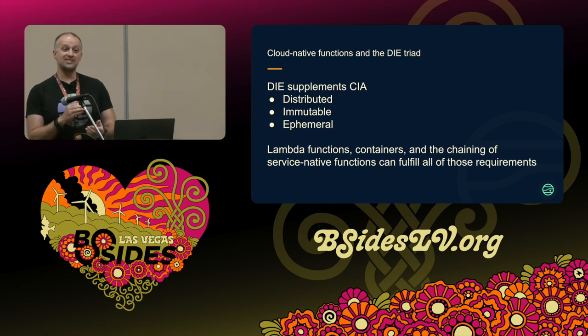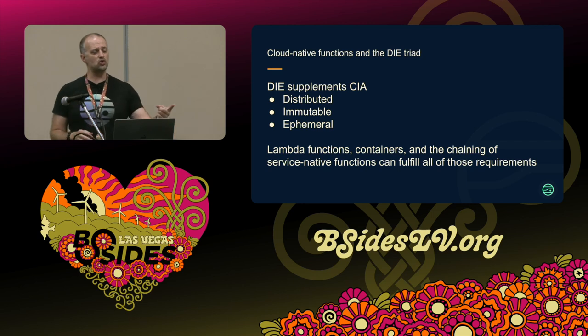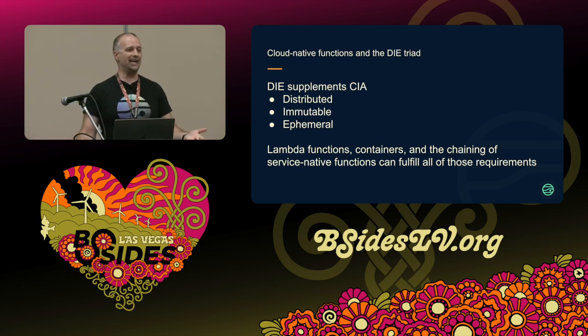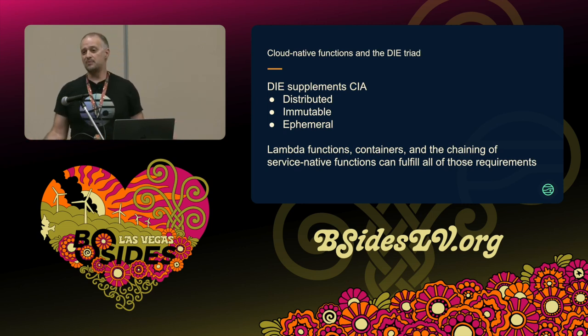Design your applications, design your infrastructure, not just your applications, but design your infrastructure to be distributed by default. Nothing sits on one server. Everything sits on multiple servers distributed across multiple regions. Therefore, it can't be taken down unless you take all of Amazon down. And if you take all of Amazon down, we've got bigger problems than worrying about whether or not JupiterOne is available to our customers. It has to be immutable.